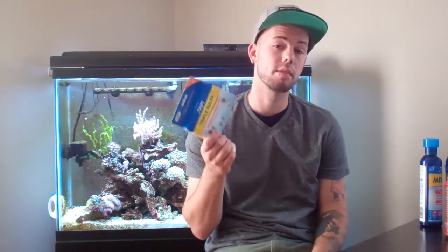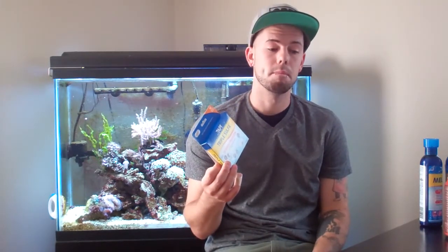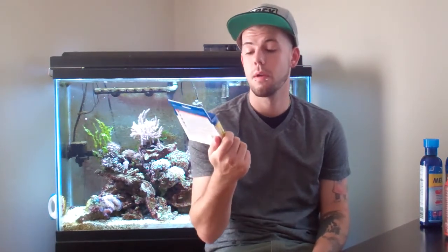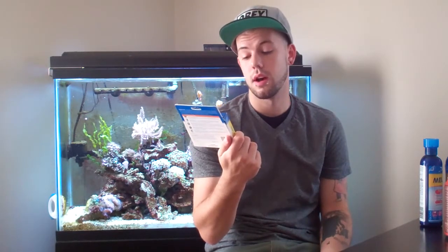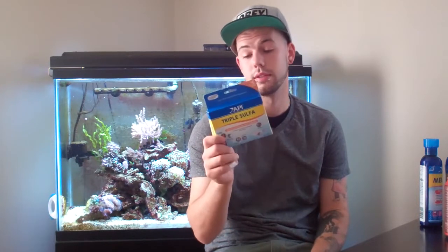I'm going to do a 25% water change later on tonight, once it's been 24 hours. And yeah, I can't recommend this stuff more. This is triple sulfur. API makes it. It says it treats mouth fungus, body slime, eye cloud, fin and tail rot, and gill disease.